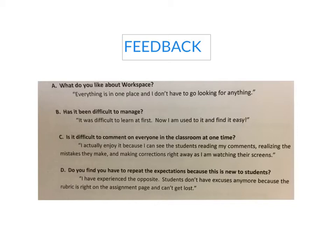And they like the fact that students don't have any excuses anymore of their homework getting lost or losing the rubric, because everything's right there. If a student has internet access, they have access to the assignment.